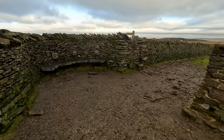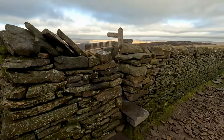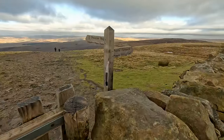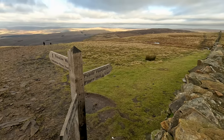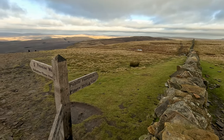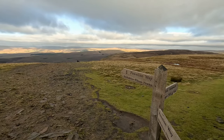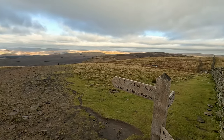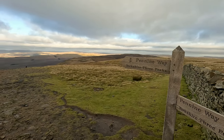Pass through the gap in the wall. We will head directly away from the wall here, following the Pennine Way Yorkshire Three Peaks sign. If you want to extend this Pen-y-ghent circular walk, you can turn right here to head over Plover Hill, and then drop down onto the Pennine Journey path on Foxup Moor, turning left onto that to head back along to Hull Pot that we shall visit shortly. From experience though, the path along to Plover can be boggy.